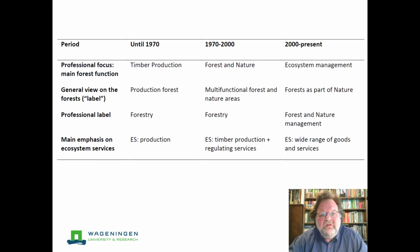The professional label was forestry, and there was not much talk about ecosystem services. Ecosystem services is a concept that came up about 30 years ago to reflect the much broader interest in the functions or the roles that ecosystems such as forest play in society nowadays. So if we think about ecosystem services, then the emphasis until about 1970 was fully on production. Around 1970, there was a big development and much more interest in nature conservation developed. This was invoked by public awareness of environmental problems, of pollution and so on, and also there was an increasing need to protect biodiversity.